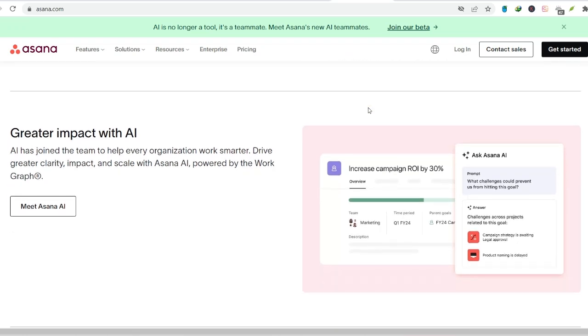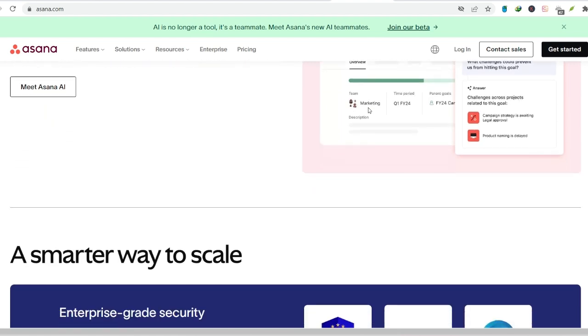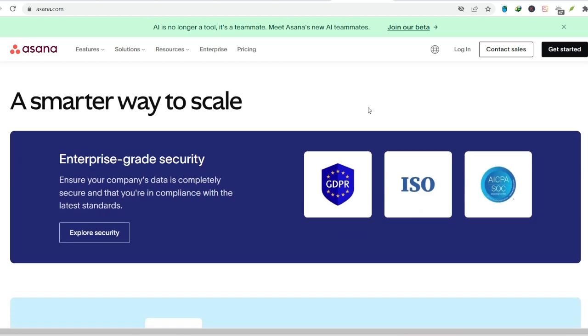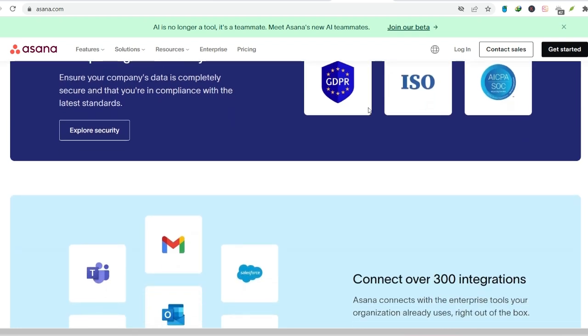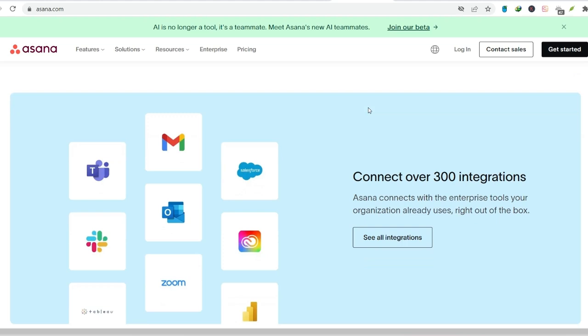Now, let's face it, deadlines are a part of life. Asana helps you stay on top of them with its built-in calendar view. See all your upcoming deadlines laid out clearly, allowing you to prioritize tasks and avoid last-minute scrambles. Additionally, Asana sends automatic notifications to keep team members informed about approaching deadlines. No more excuses for missed deadlines.